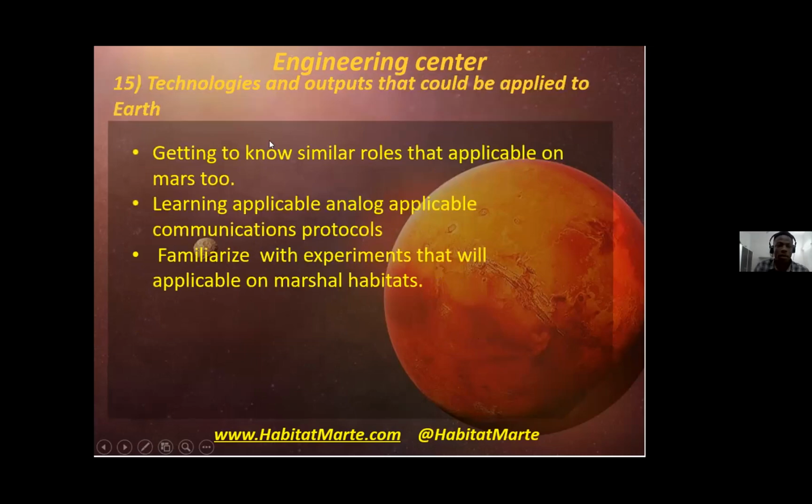Spin-offs. We have technologies and outputs that could be applied on Earth. Getting to know similar roles that are applicable on Mars too. Learning applicable analog communication protocols, and becoming familiar with the experiments that will be applicable in Mars habitats.